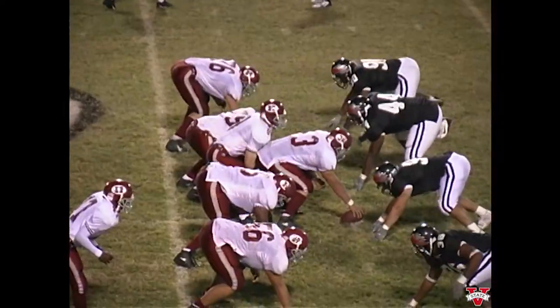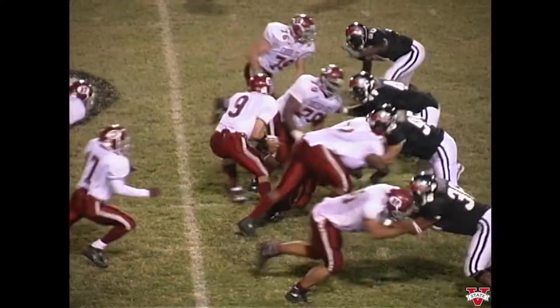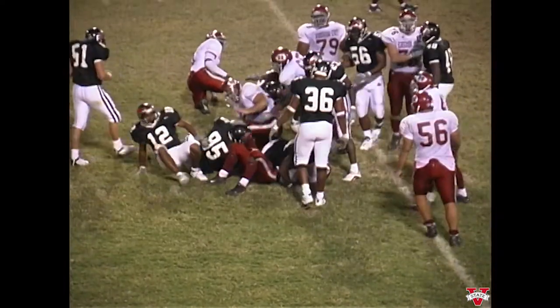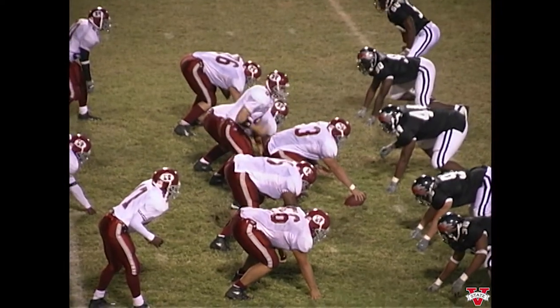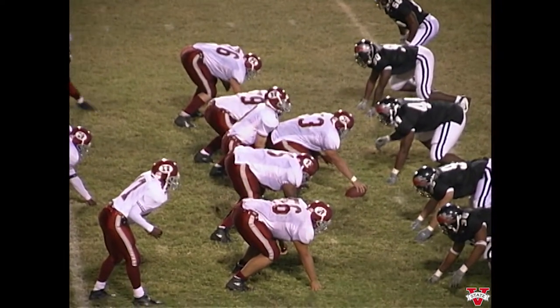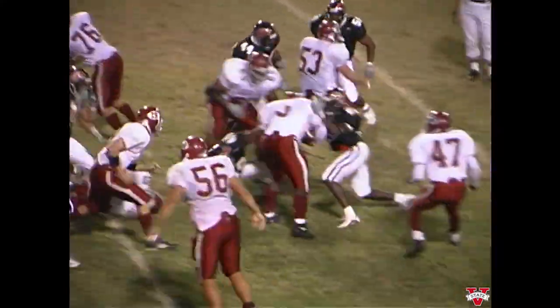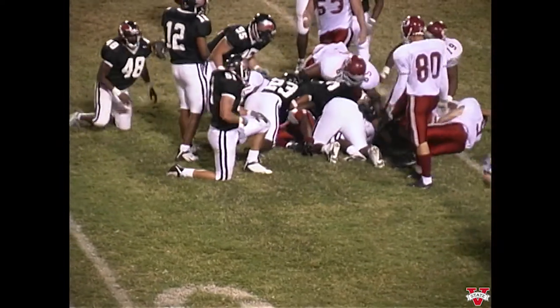In for the Reddies at the Blazer 43-yard line. They've got a new quarterback in there, reversed outside tackle. Just trying to preserve that shutout. Second and 8. Handoff. Still on his feet. Did hard running that time. Just short of 35 to about 30.